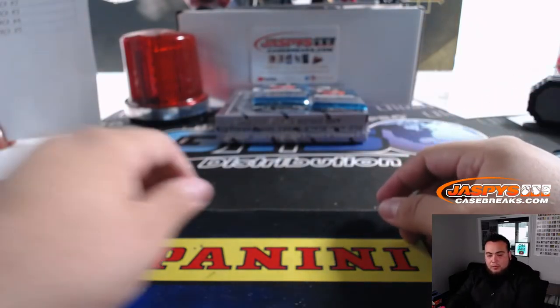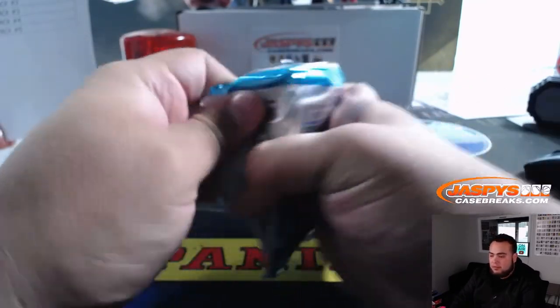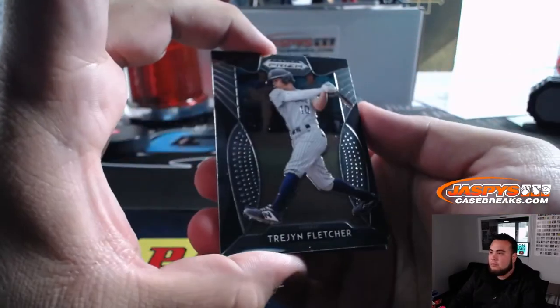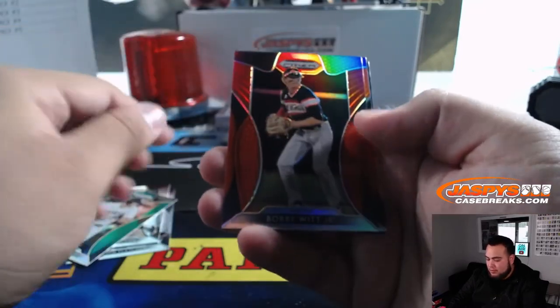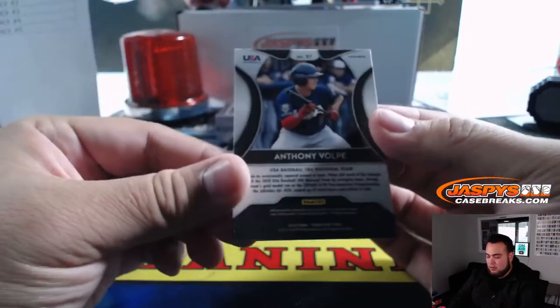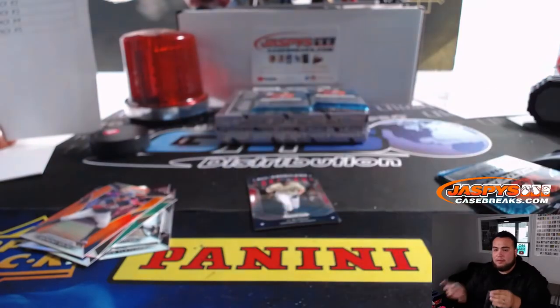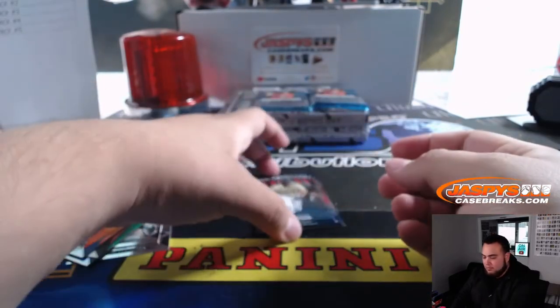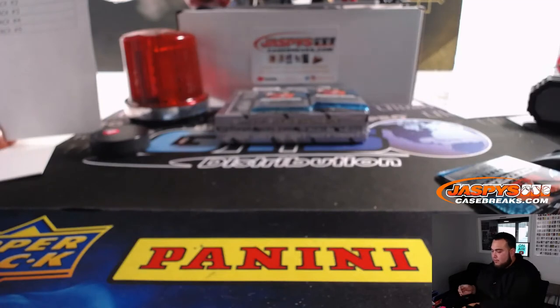All right, next one is pack 4, Dennis Jenkins. And then Ian, you have pack 5. Fletcher, Vaughn, Cameron Mincer, Bobby Witt Jr. We have Anthony Volpe. And then we have out of 10, Cole Wilcox, USA Baseball gold autograph. All right, Dennis, there you go, man. Pack four.